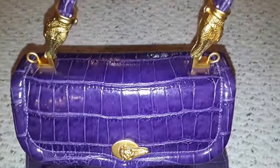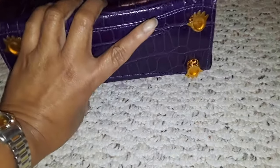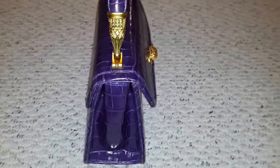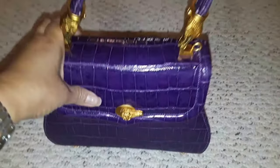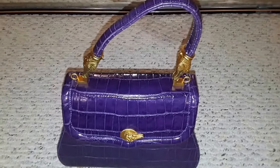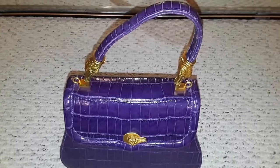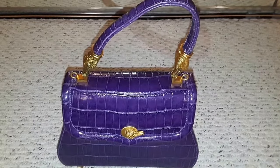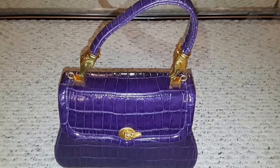This is a very, very tiny handbag, probably just 8 or 9 inches in length by 3 or 4 inches in width, and probably 6 inches in height. That's just my approximation. I prefer to carry it in the crook of my arm, or just handheld. I know this will be a trendsetter. It just exudes chic and glamour, and no one's going to carry the same handbag.